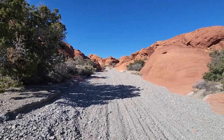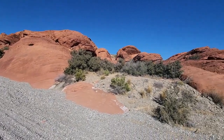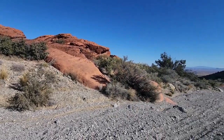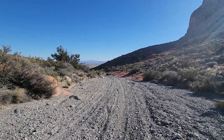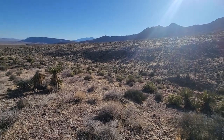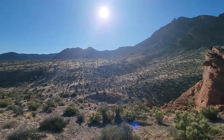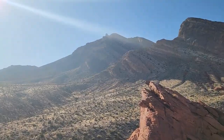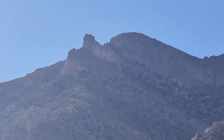Another shot of Little Red Rock, looking back. And there's a lot more to it than this. But like I said, the formations are huge. So continuing on toward the mouth of the Southeast Canyon. 3:30, pretty much at the mouth of the Southeast Canyon. There it is. And there is the Southeast Summit and the Southeast Pinnacle. The pinnacle is below to the left.